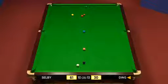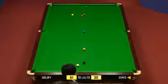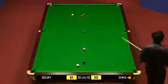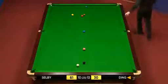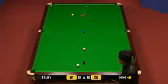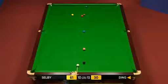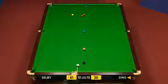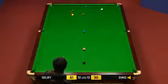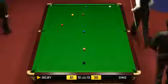21 points the difference. Ding needs a red, and brown or above. Well, that's not a good shot. He stuck the red up.